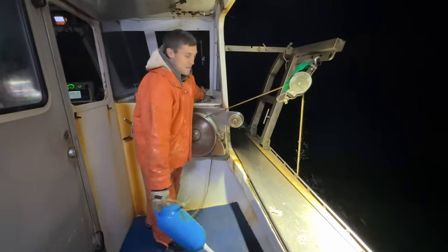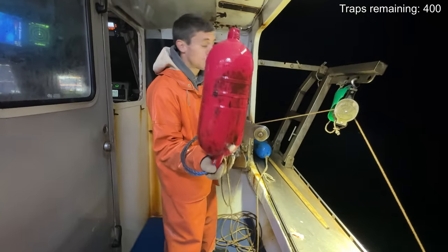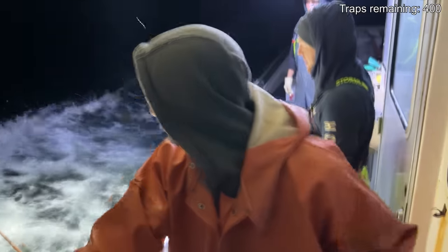Good morning and welcome back. We got 400 lobster traps to haul today. It's the first buoy of the day. We have 5 traps on every buoy. We haul them up 5 traps at a time. We're gonna get to it and take you through them.